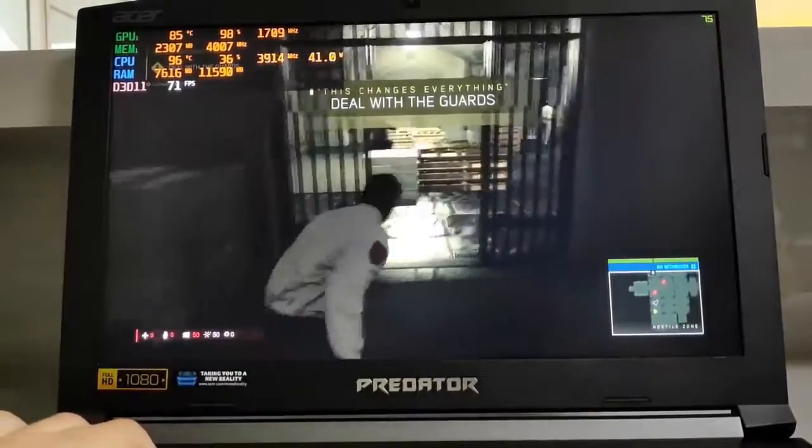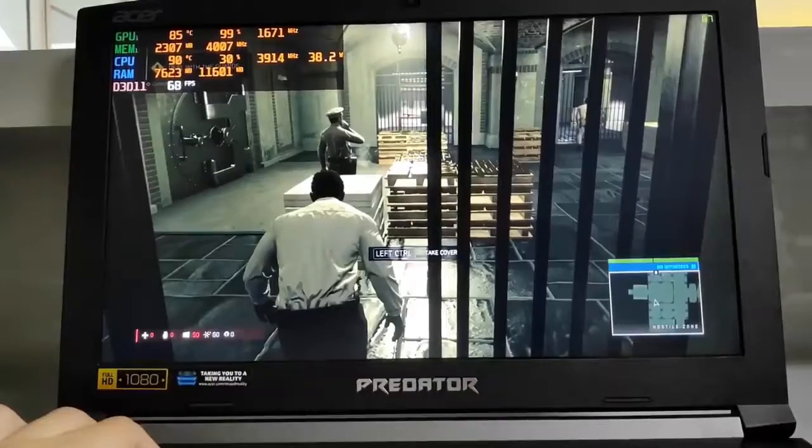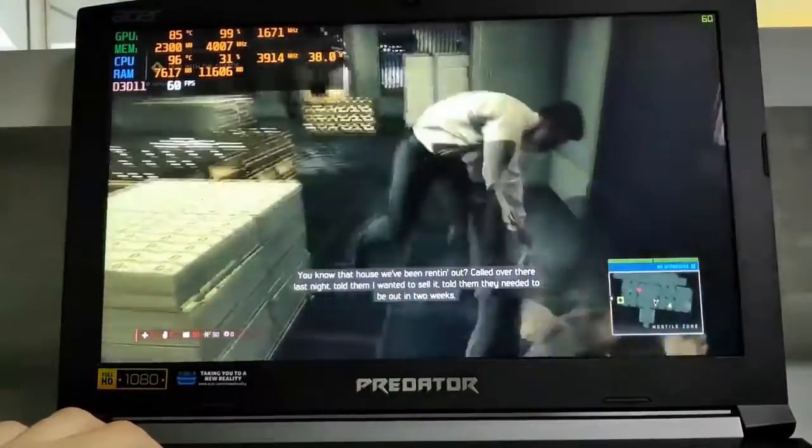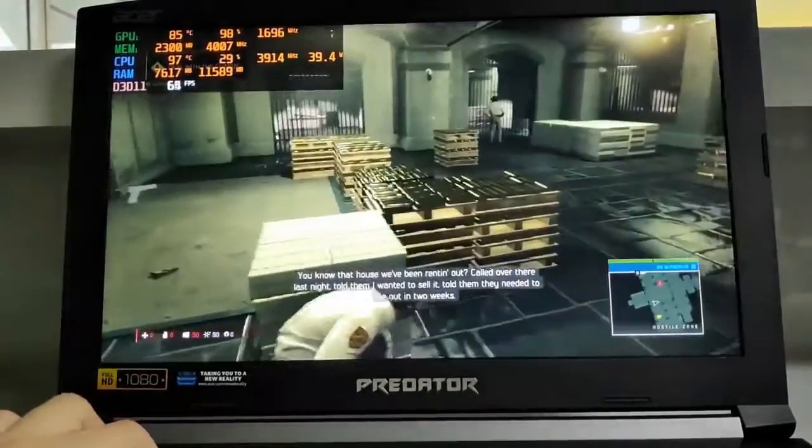The laptop itself is mid-sized and not too bulky. It measures 15.3 by 10.5 by 1.1 inches with a total weight of just under 6 pounds. It's a little on the heavy side. We've definitely seen bigger gaming laptops.